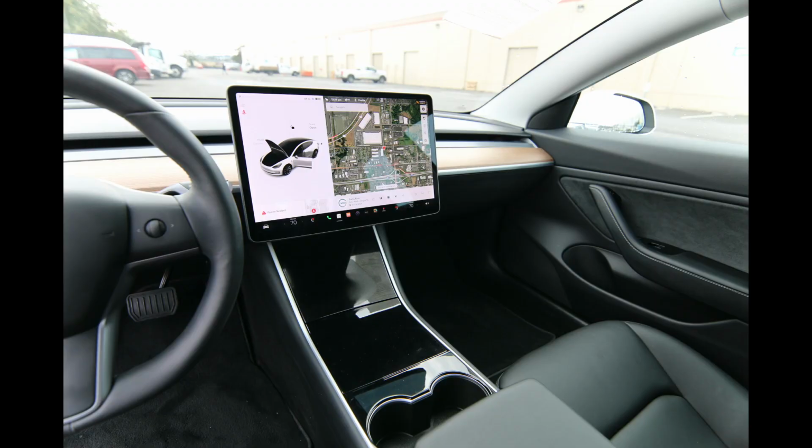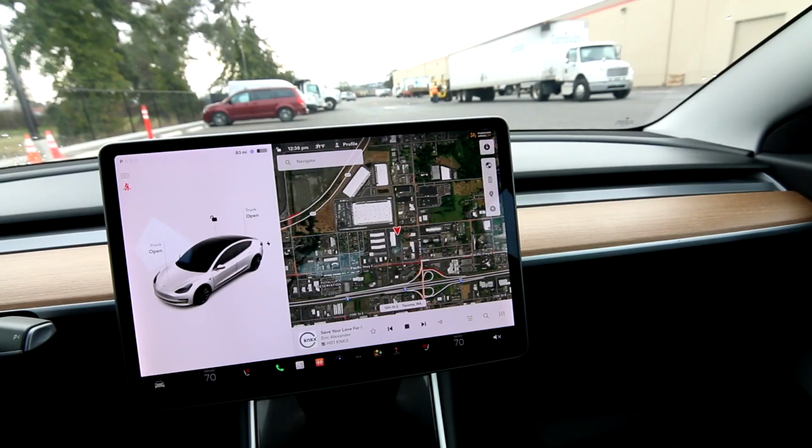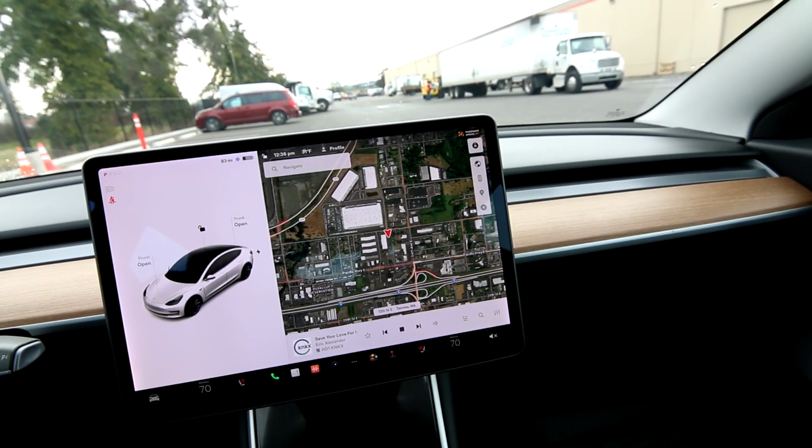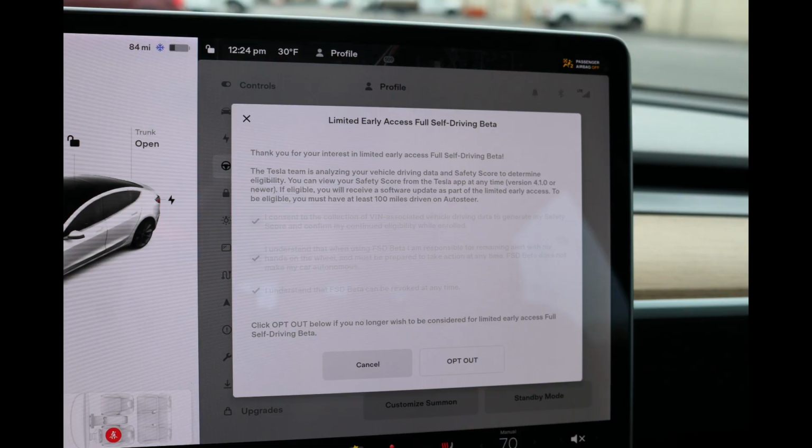For me, when I first got mine, I actually had to drive for a month, and they monitored my driving for a month. And once I could prove to Tesla that I'm not a crazy driver, you know, drive like a grandma, then it unlocked my full self-driving.